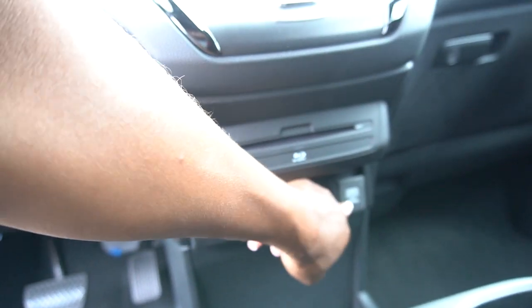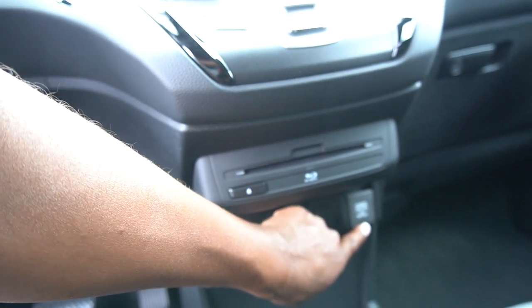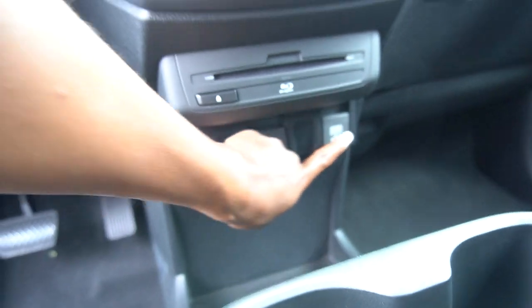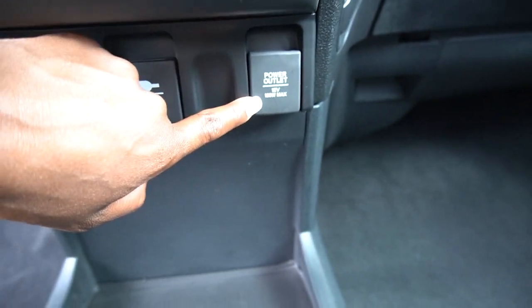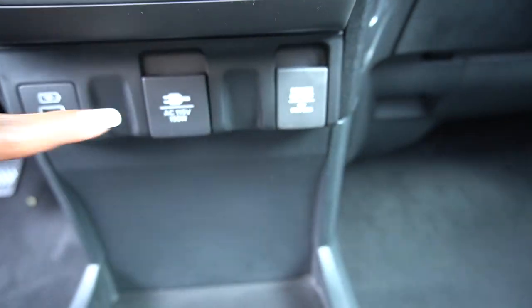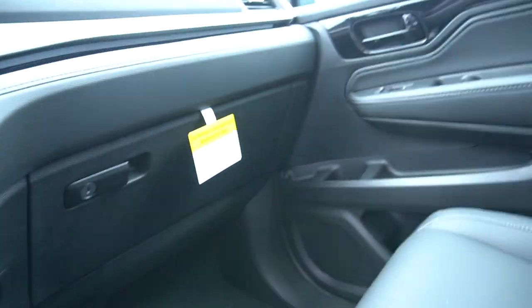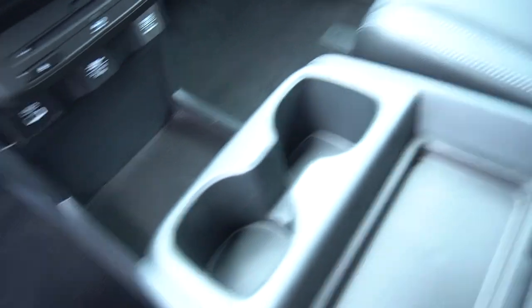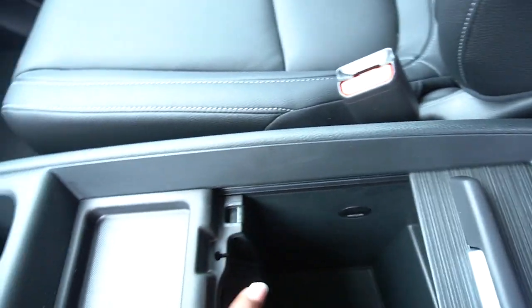This is what I was using to do my hair. If you haven't seen that video, go back and check that video out where I was actually doing my hair to come to the dealership. And I used this power outlet right there, guys. So you can plug up a few things to this power outlet. And of course we got the glove box, good deep space there. Got the cup holders on this side, cup holders here, deep storage space. You got your aux plugs there.